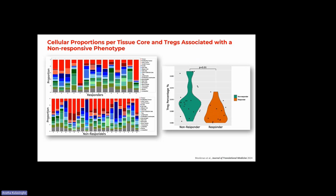And so we can start to annotate over these individual cores the composition. Now you're going from a 6-plex to a 50-plex. We can get more granular about the responders and the non-responders.